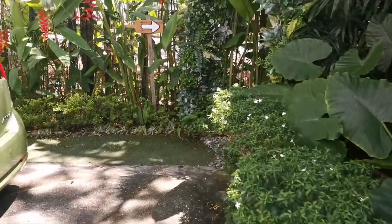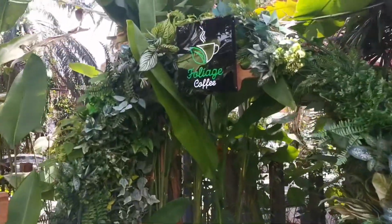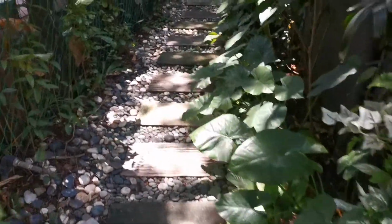So I have arrived at the destination. This is Foliage Cafe, and I guess this is the trail.